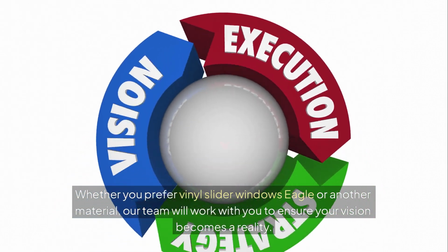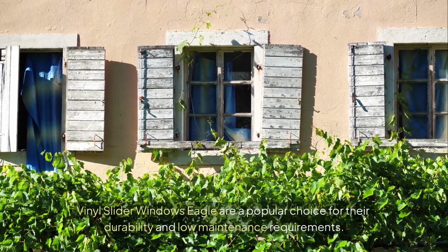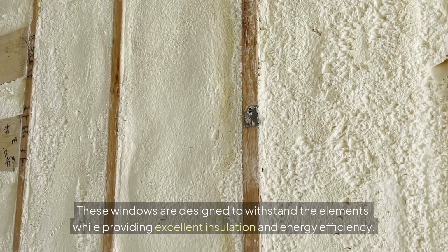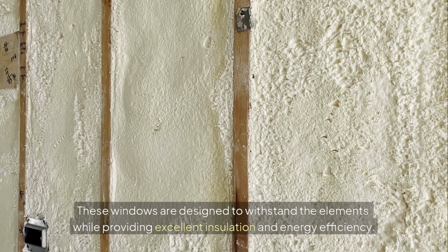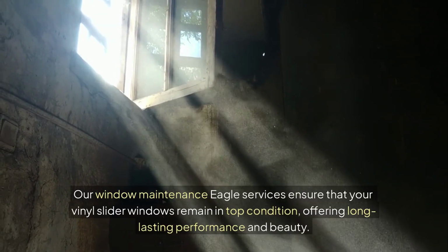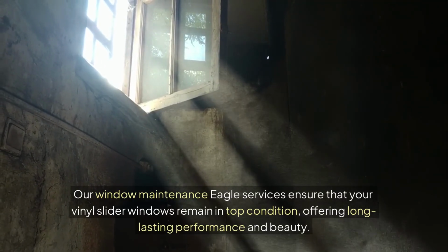Vinyl slider windows Eagle are a popular choice for their durability and low maintenance requirements. These windows are designed to withstand the elements while providing excellent insulation and energy efficiency. Our window maintenance Eagle services ensure that your vinyl slider windows remain in top condition, offering long-lasting performance and beauty.